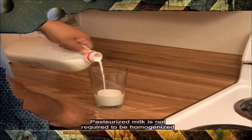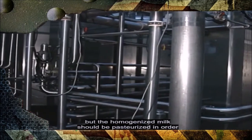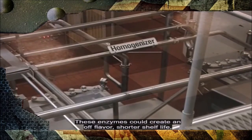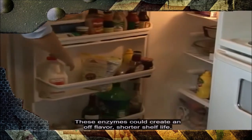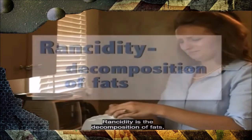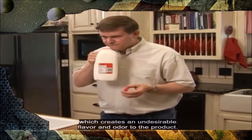Pasteurized milk is not required to be homogenized, but the homogenized milk should be pasteurized in order to inactivate enzymes. These enzymes could create an off flavor, shorter shelf life, or rancidity. Rancidity is the decomposition of fats, which creates an undesirable flavor and odor to the product.